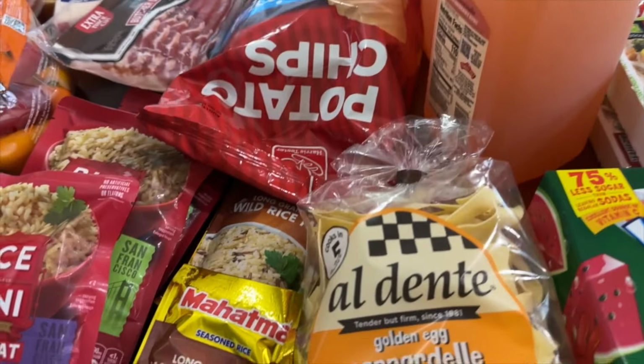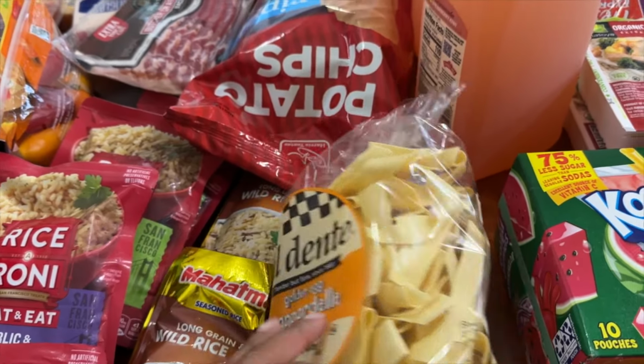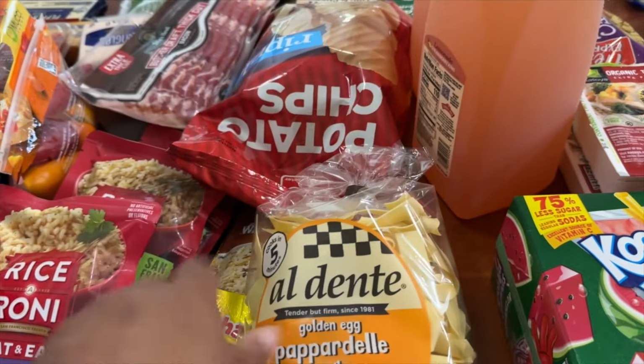The pappardelle egg noodles. I love these, but I never really see them in strips. I always see them in the nest. And so this was on clearance for $2.49. That should make a fun meal.